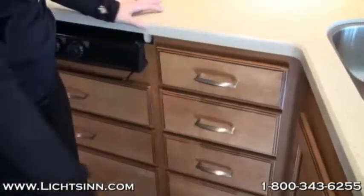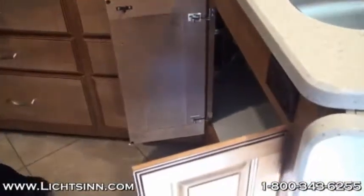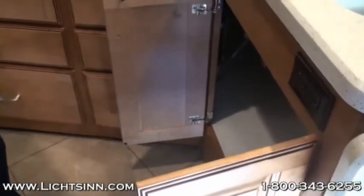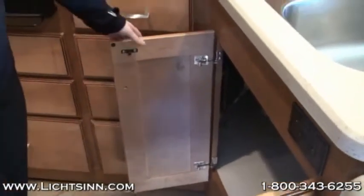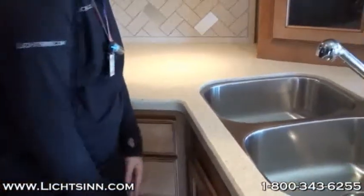Below the sink is also where you'll find a great spot for your wastebasket, as well as specific storage areas for all of your Corian countertop covers so that you can strap those in while you're driving down the road or when they're not in use so that you can avoid damaging those. And we're going to take one quick pause as we reconfigure inside the coach here, and we'll be right back with you.